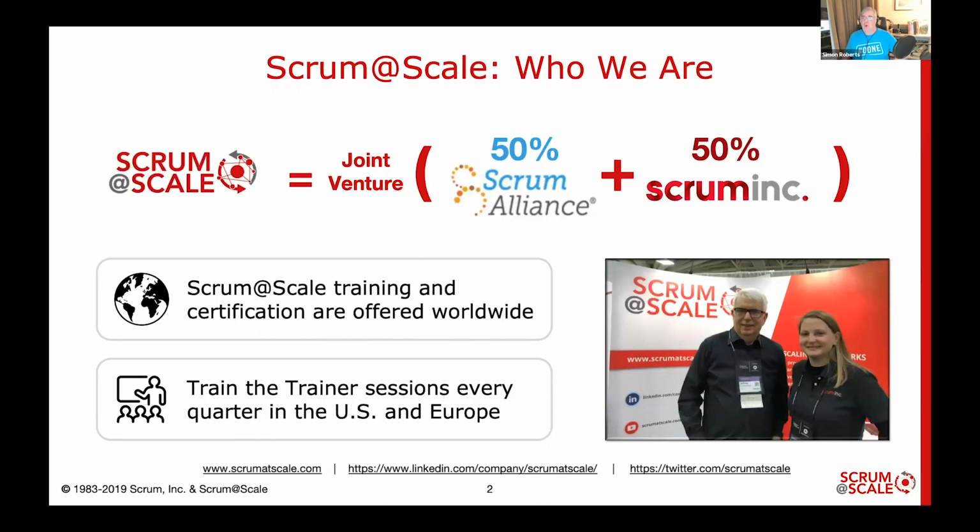First of all, what is Scrum at Scale? It's a joint venture between Scrum Alliance and Scrum Inc. 50% Scrum Alliance, 50% Scrum Inc. They organize and they are the people who certify people as practitioners, and they also organize train the trainer sessions every quarter in the US and Europe. You can find out more about that using the links that are available in this slide set.